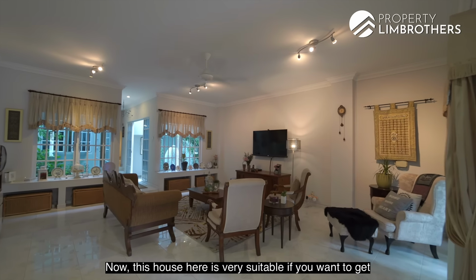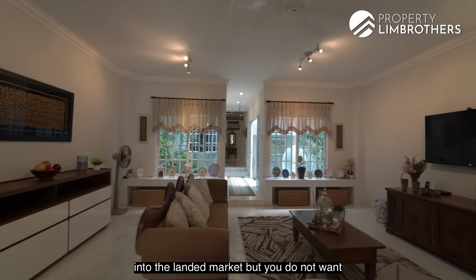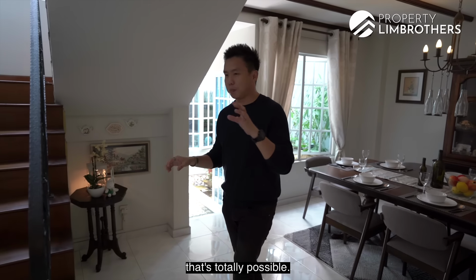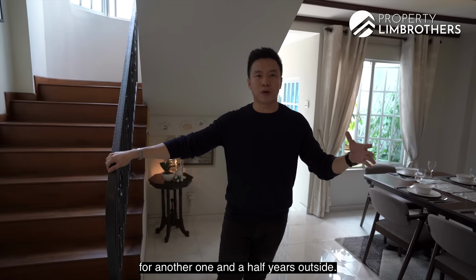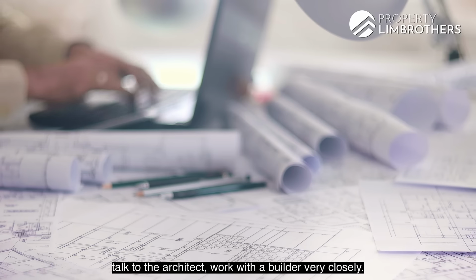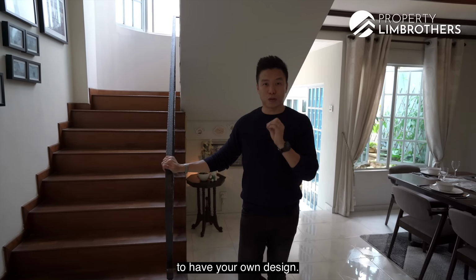Now, this house here is very suitable if you want to get into the landed market but you do not want to do an immediate rebuild. And even if you want to rebuild straight away, that's totally possible. Of course, you might need to rent outside for another 1.5 years. Take these 1.5 years to build the house, talk to your architect, and work with your builder very closely. Of course, it's very worth it if you want to have your own design.